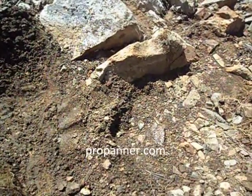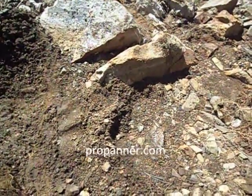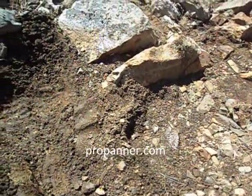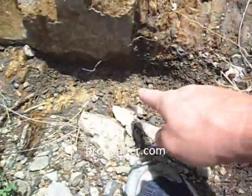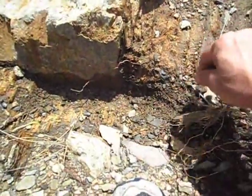Anyway, so far, pretty slow. I've only got about 15 pieces. Those are the two biggest ones so far. So, I'll see what I can do. Coming down to this strip of bedrock here.